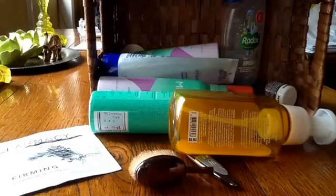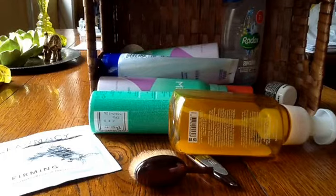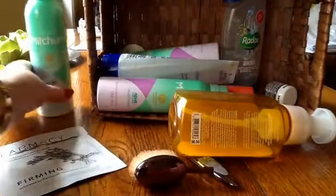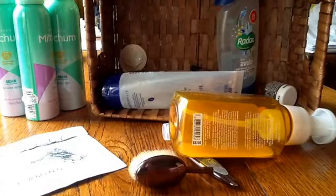So I'm going to talk you through a few empties from the last, I think 2 months in reality, certainly 6 weeks. So October going through to September. A lot of them are repeats that I've shown you before, so let's get them out of the way. The Mitchum deodorant, which you know I love. I've got them in all sorts of colours and fragrances, and I go through quite a few, so we don't need to talk about those again.